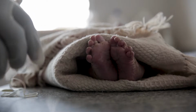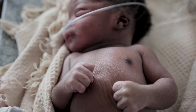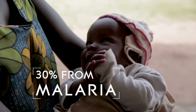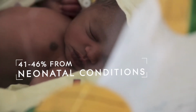The number of child deaths from preventable diseases worldwide is falling, although very slowly in some countries, particularly in sub-Saharan Africa. Every year, 5.6 million children are still dying before the age of 5, with malaria, pneumonia and diarrhea accounting for almost 30% of these deaths, and neonatal conditions for about half.